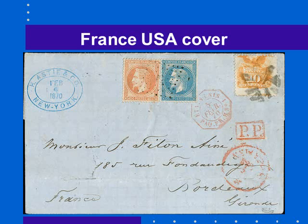Another cover, another fight between countries. So we have a 10-cent U.S. stamp, and that's Napoleon III, who had declared himself Emperor of France. You can see it says there, Empire Français. And so somehow or other, we got in New York 40 centimes of French postage to include on this letter because they were having a postal fight. And now this letter in 1870 actually has a street address on it in Bordeaux.